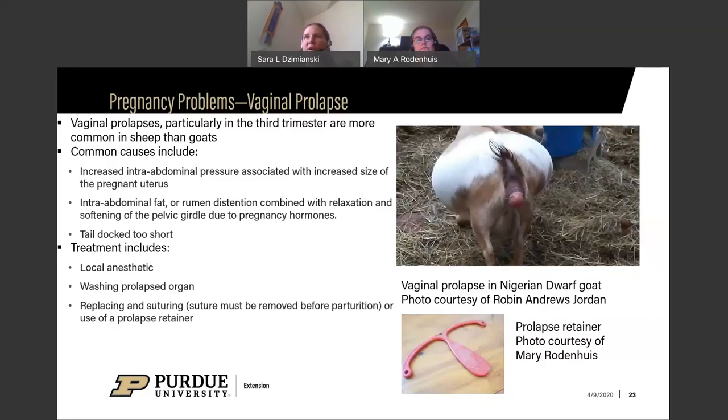And so if you have a prolapsed vagina, you're probably going to want to call your vet because they'll need to apply a local anesthetic to the organ that's outside of the body. Then that will need to be washed with a disinfectant and then replaced and sutured. You have to make sure that you remove that suture before they give birth. Or instead of suturing, you may use a prolapse retainer, and that's what's shown in the bottom picture.